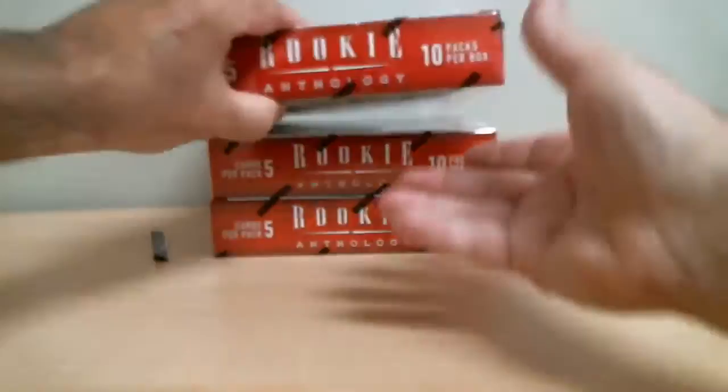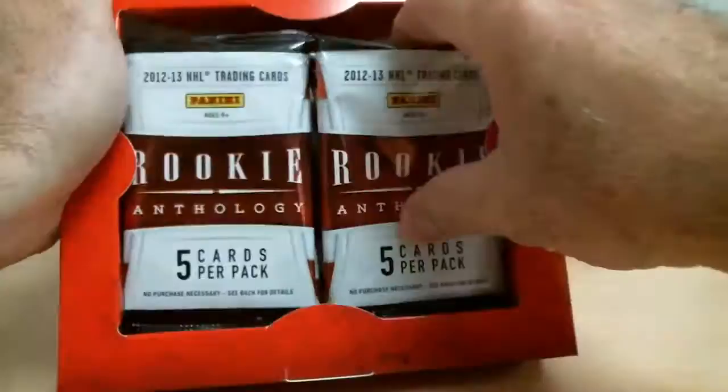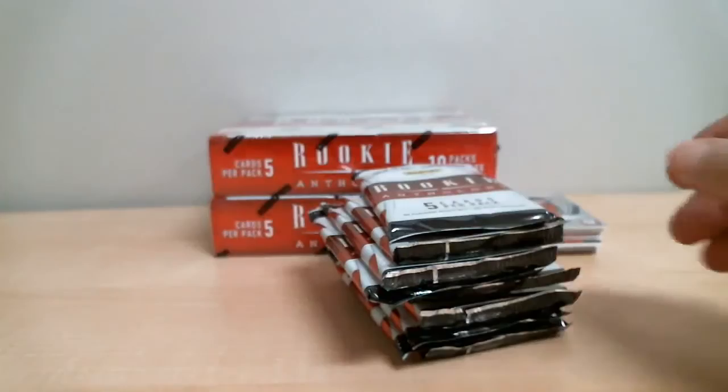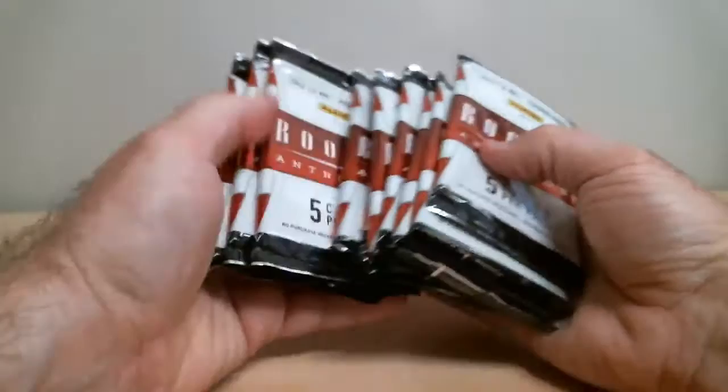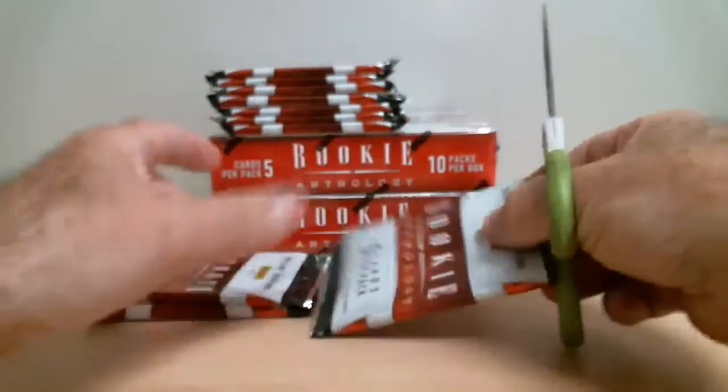Second box. I'd like to mention that we've got 7 box breaks ending tomorrow night between 7:30 and 10:30 p.m. Oops, where's our Prism? Aha! First time it happens. Got an empty box, and they didn't put a bonus pack in here. Let's double check: 2, 4, 6, 8, 10. Sorry guys, no bonus pack. It was a bonus, so not much I can do. But out of lots of Rookie Anthology boxes I've opened, first time ever it happened.